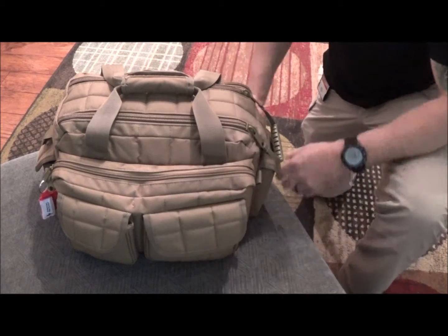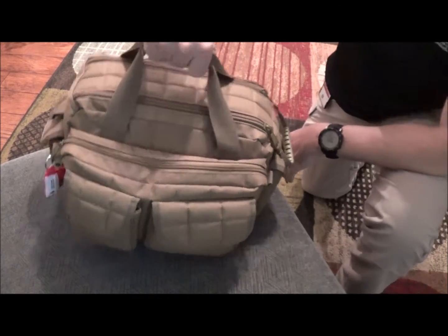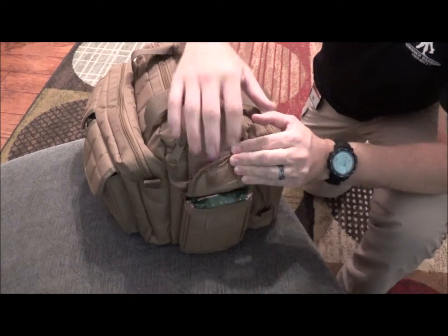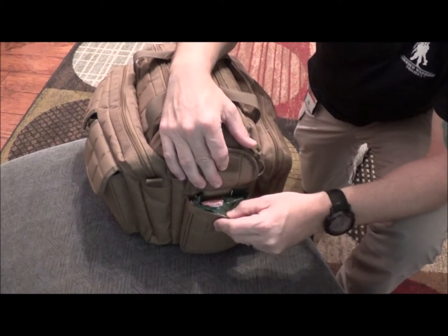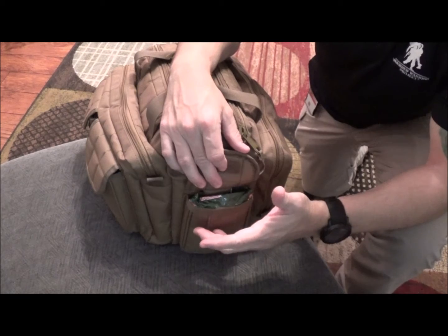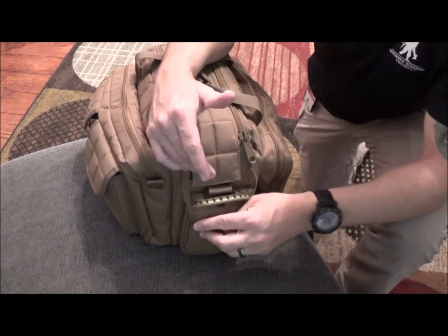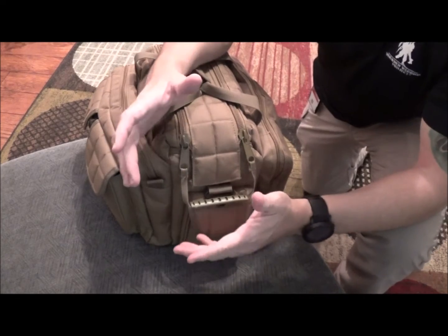So anyway, we're going to go ahead and start on the outside small compartments. On this side, I've just got a pack of Coleman hand wipes, so that I can clean my hands up before and after if I'm treating a patient.